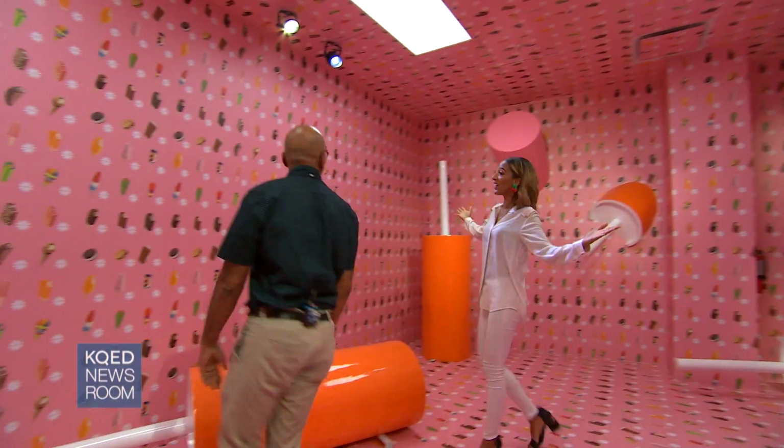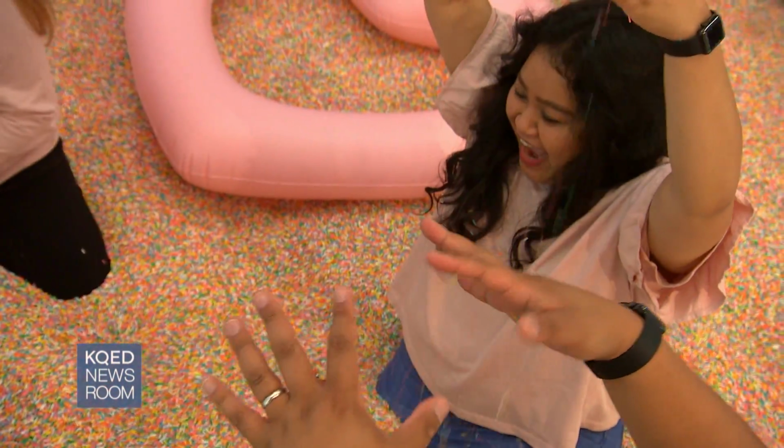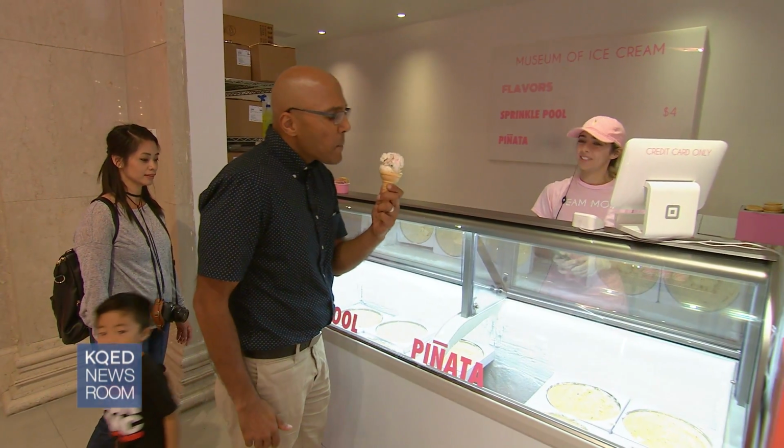We wanted to create a space that brought people together. This is a space that is unifying, it's a safe space, it's empowering, and ice cream is such a beloved treat that it just felt like the perfect combination. This isn't your typical museum where the artwork is behind plates of glass. Here the artwork is meant to be touched, interacted with.